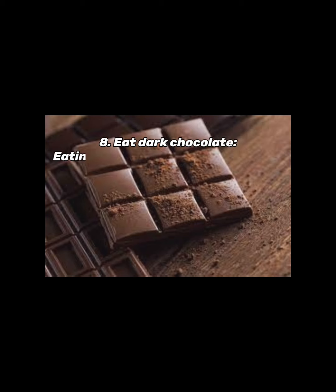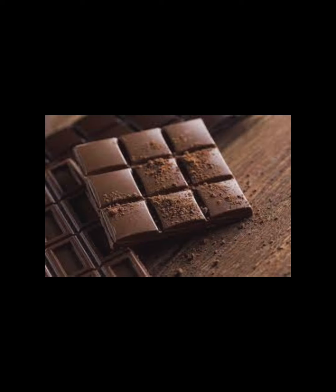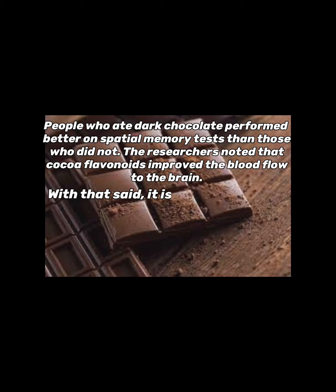Number 8. Eat dark chocolate. Eating dark chocolate sounds like an indulgence, but it may also improve a person's memory. The results of a 2011 study suggest that cocoa flavonoids, which are the active compounds in chocolate, help boost brain function. People who ate dark chocolate performed better on spatial memory tests than those who did not. The researchers noted that cocoa flavonoids improved the blood flow to the brain.